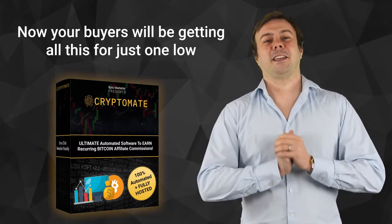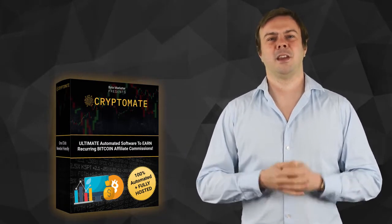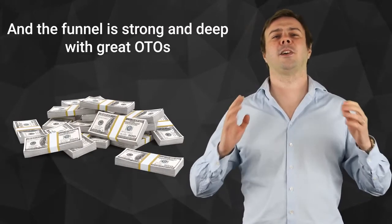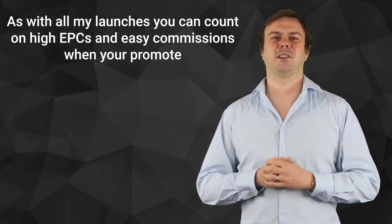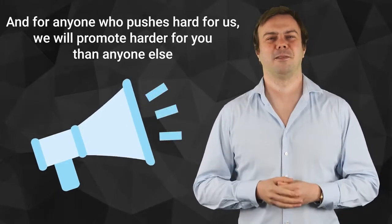Now, your buyers will be getting all of this for just one low $17 purchase price on the front end, but although the front end purchase might be low, we are offering 100% commissions on the front end on day one of the launch, and the funnel is strong and deep with great OPOs. As with all my launches, you can count on high EPCs and easy commissions when you promote. And for anyone who pushes hard for us, we will promote harder for you than anyone else.